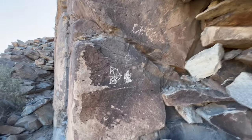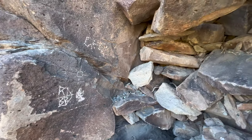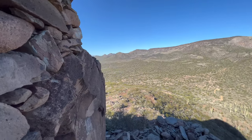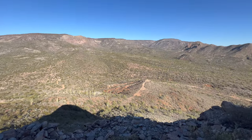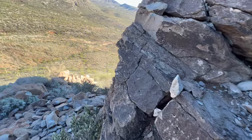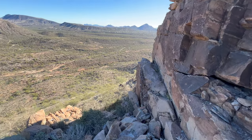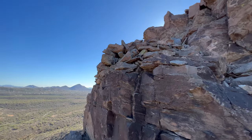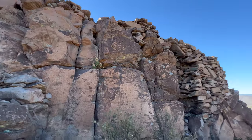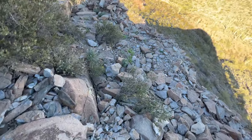Again, it's my understanding that those are modern petroglyphs that somebody, unfortunately, etched into the stone there. But look at that wall and look at the view. That's so cool. So there is a wall on top of this block of rock as well. Not sure how tall they all once were, but yeah, this is very cool.